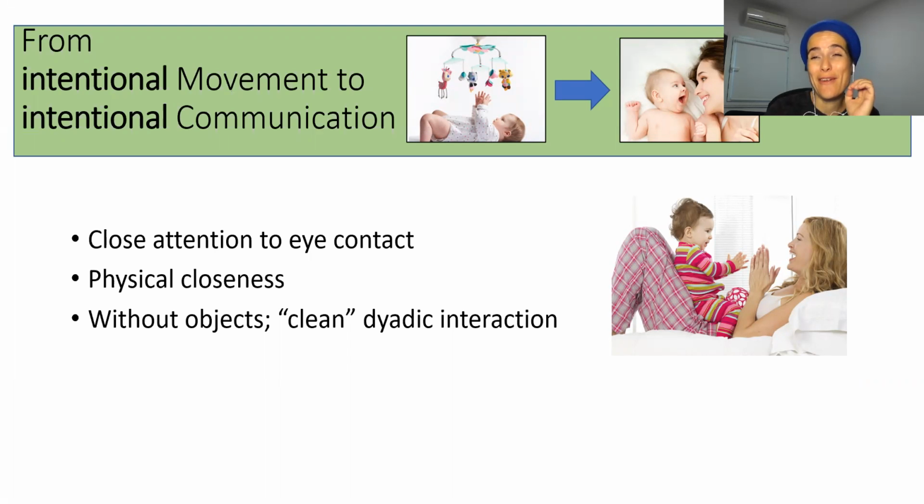At this point, it's very, very important to leave the toys and the objects outside, okay? At this point, my intervention will include two things, me and the child, okay? I have to keep clean dyadic interaction, okay? At this point, the child is like saying, I know how to manipulate and affect toys, but I still don't know how to affect you. And if you bring a toy to the room, I will concentrate on the toy. I won't be able to split my attention and to look at you as well.